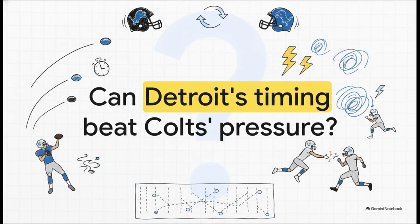See, Detroit's most effective opening script relies entirely on rhythm. We're talking quick completions, play action, on-schedule throws that force Indy to declare its hand. Are the Colts staying in a too-high safety structure or rotating late to single high? But if the Colts can successfully muddy the waters and disrupt that timing with simulated pressures without even needing to bring a heavy blitz, they literally erase the biggest advantage of Detroit's scheme.